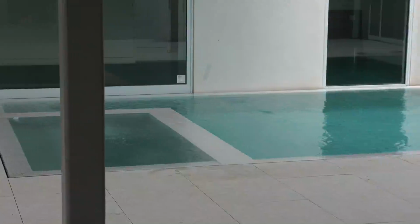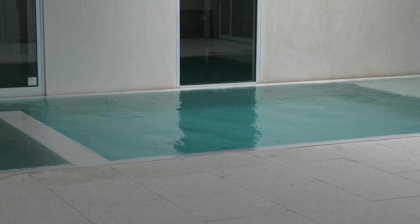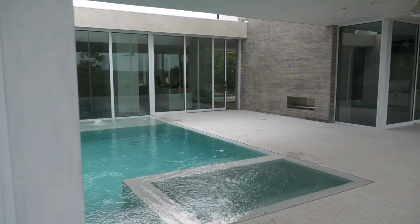Now the pool has 2 settings. We're on the high setting now where the water is going to overflow. And we haven't adjusted everything totally yet, so we're not totally done. But the idea is that water level is totally flat with these pavers out here. And again, as you look at those doors over there and the doors behind you, everything is incredible. Everything's nice and flat and flush. But we're totally waterproof because that water can run through these pavers and down and out.